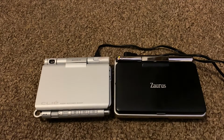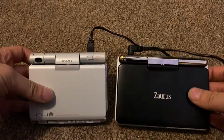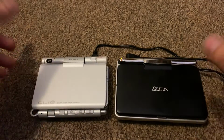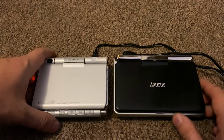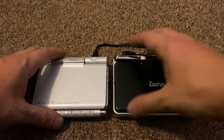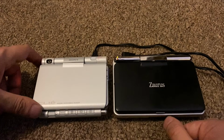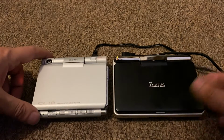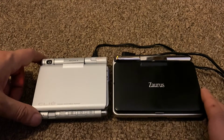Today let's take a look at two of the coolest PDAs from the mid-2000s. PDAs are personal digital assistants. For those of you who don't know, these were devices similar to smartphones, but came out before smartphones, and don't have phone functionality. But they can do pretty much everything else that smartphones can do today, like play media, store notes, have all your PIM functions, browse the web, etc.